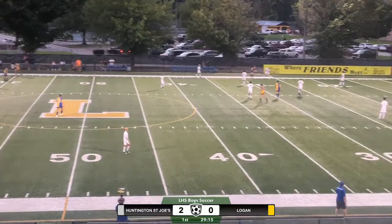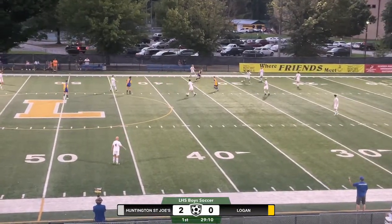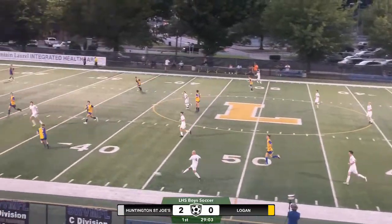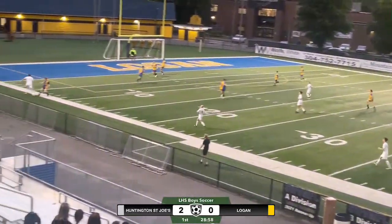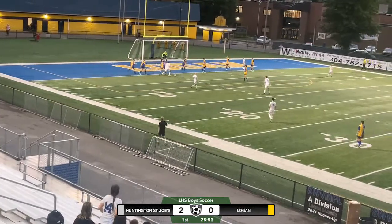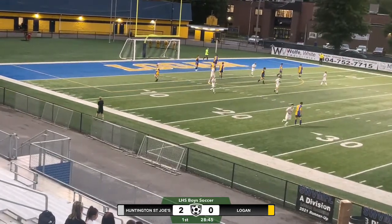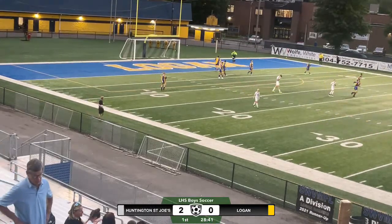Logan throws it in, and it is controlled by the Irish of Huntington St. Joe's. We're under 10 minutes into this first half. Number 11 for the Irish, looking to cross it, looking to try to get an opening, and it's trying to get cleared. Number 9 will have his chance for a shot. He takes the shot, just a little bit off target, and it's going to be a goal kick for Logan.